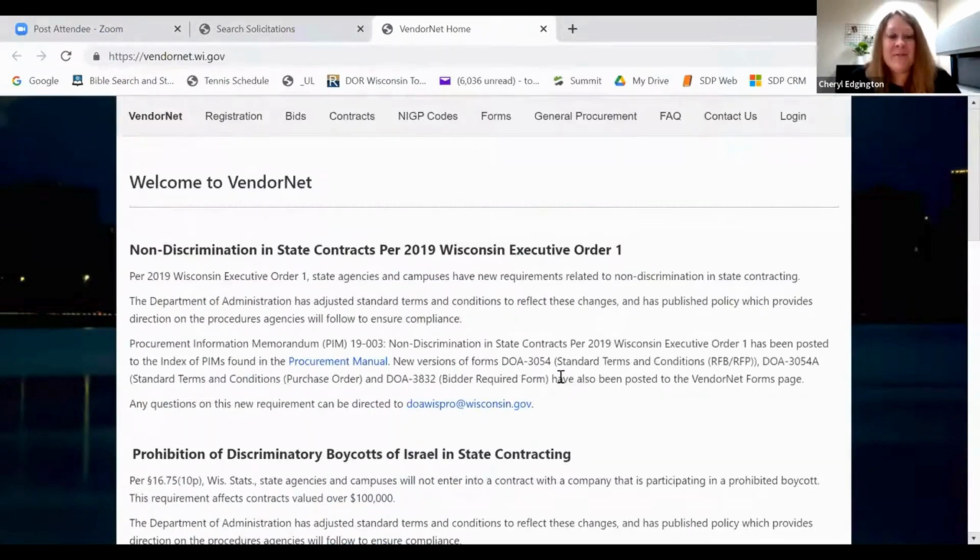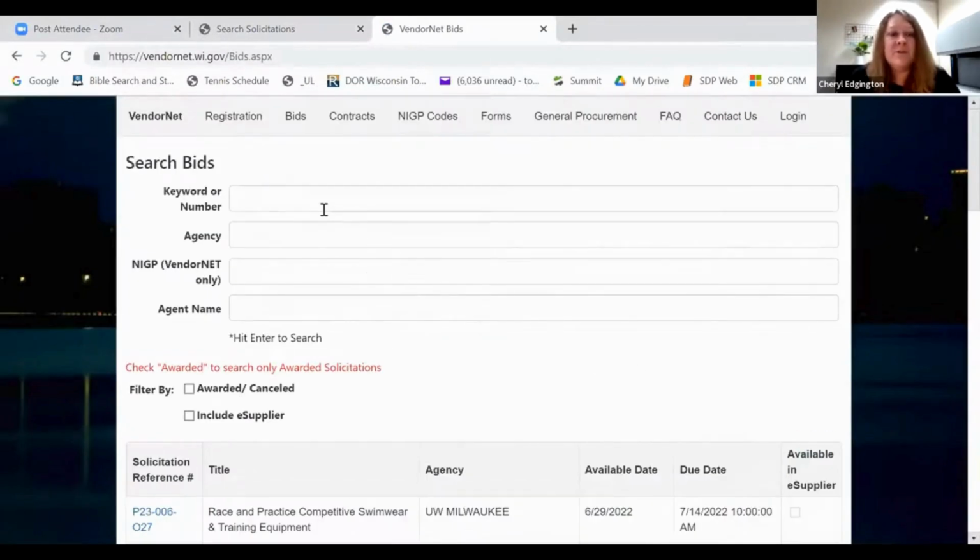Okay, so VendorNet, if you want to look at the bid opportunities, we're going to go across the top there and we're going to click on bids. And it has a very similar search feature to eSupplier. So we'll just use the same exact keyword. But what I'm going to ask Tandra to do before she hits enter is to click on that filter by box that says include eSupplier.